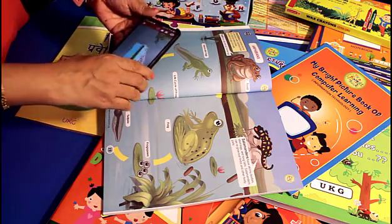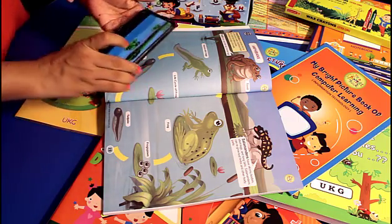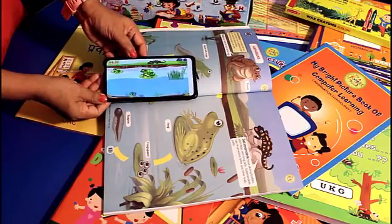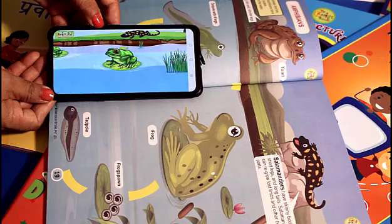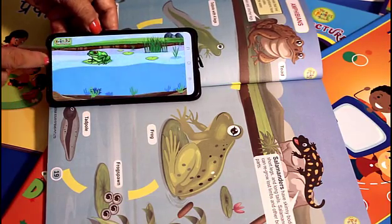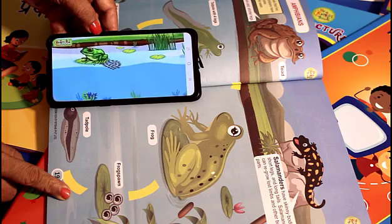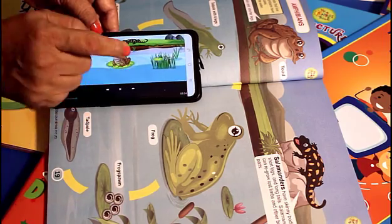Amphibians are animals that live on. Amphibians are animals that live on land and in water. Amphibians have soft, moist skin without scales. Amphibians lay eggs in the water. Can you think of an example of an amphibian? Toad is an example of.